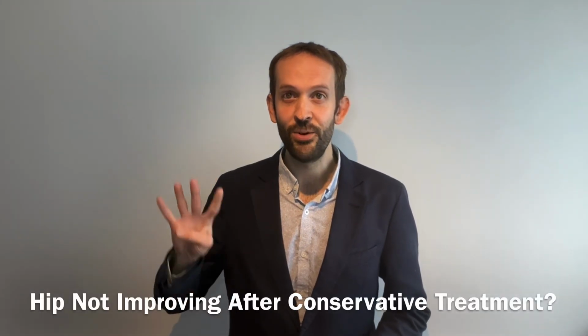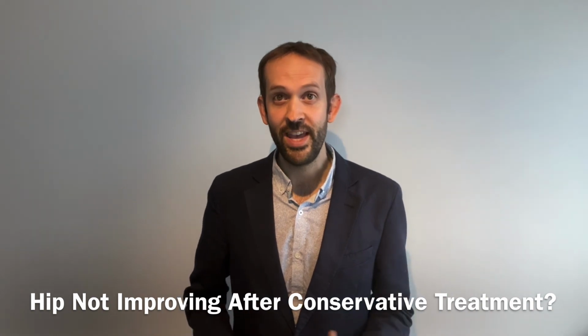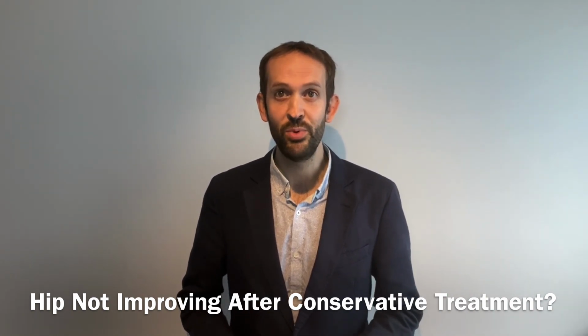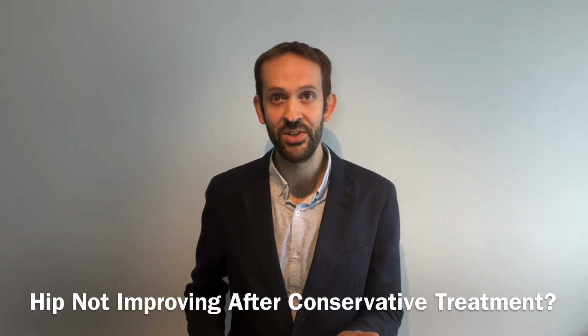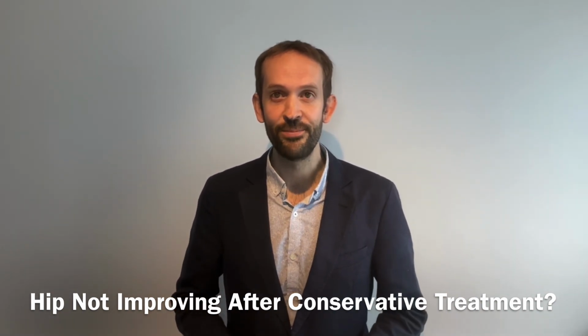And finally, the fourth sign that you may need a hip replacement is if your hip isn't improving following a course of more conservative treatment options mentioned earlier, and the pain is severely limiting your daily life.